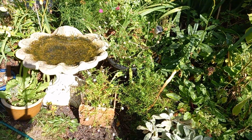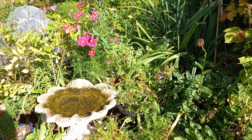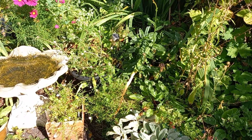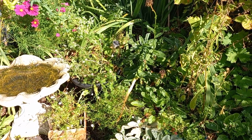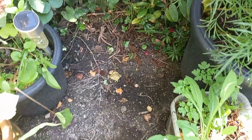Yeah, this bed is mainly pots, because along here, all the way the length of this garden, there was a great big concrete path. They're not slabs, just concrete blocks, and I can't lift them. It's ridiculous. There it is. You can see it there. The whole length of that garden.